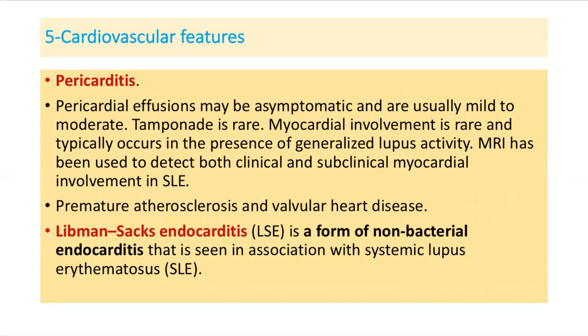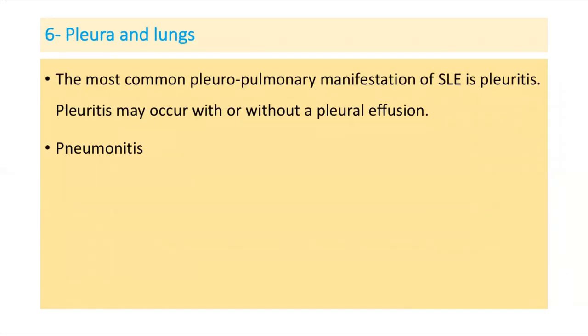الكارديوفاسكولار features ممكن يجي pericarditis أو pericardial effusion أو tamponade. ممكن يجي myocardial involvement. ممكن يجي premature atherosclerosis and valvular heart disease. ممكن يجي Libman-Sacks endocarditis, which is a form of non-bacterial endocarditis. Pleura and lungs. Pleuritis is the most common, with or without pleural effusion, وممكن يجي pneumonitis. Pleuritis وبريكارديتس ده اللي هو السيروسايتس اللي موجود في ال classification criteria.